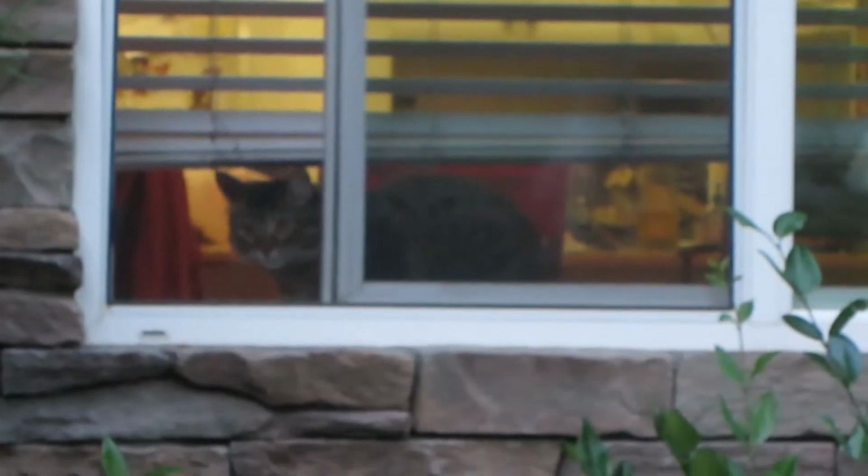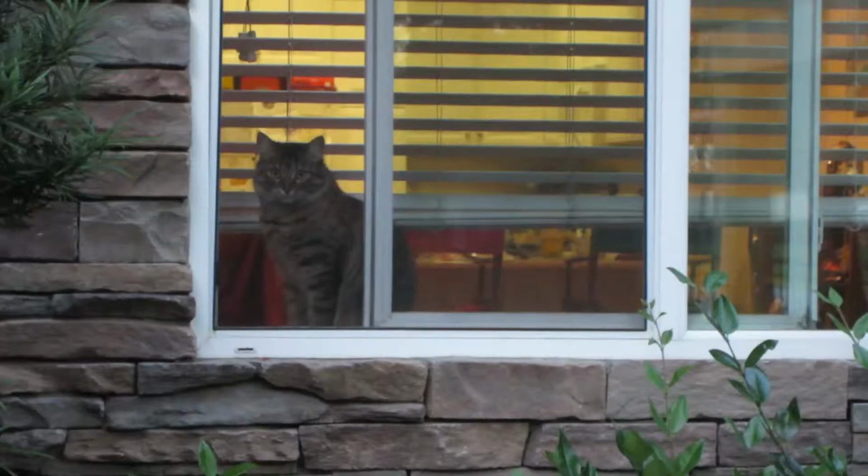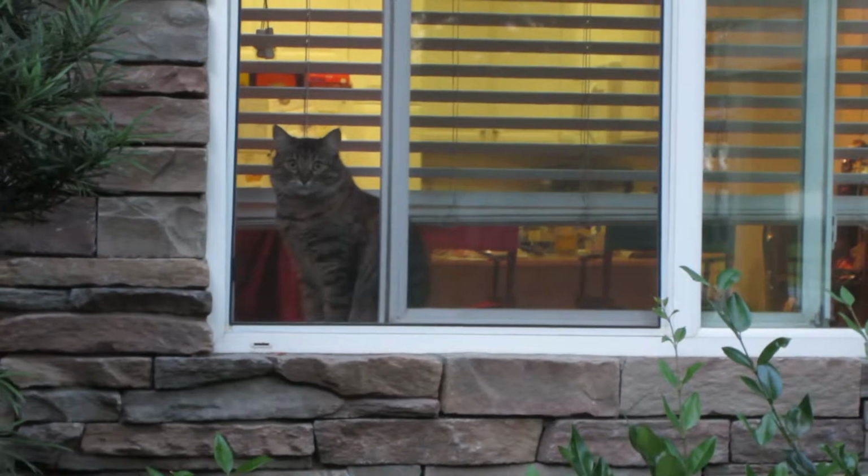And then this is what our cat looks like on the other side. Hi, Nova. What are you doing way over there?